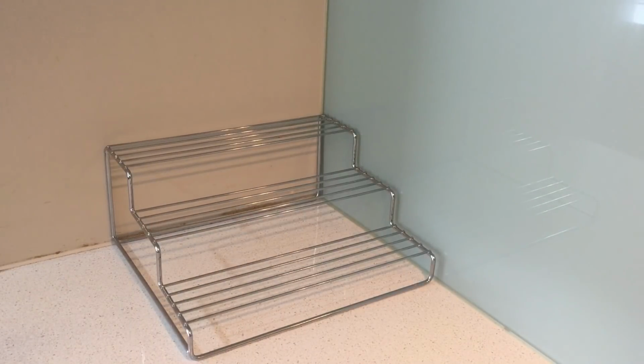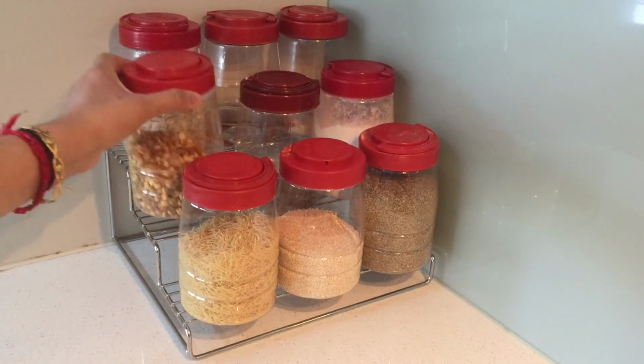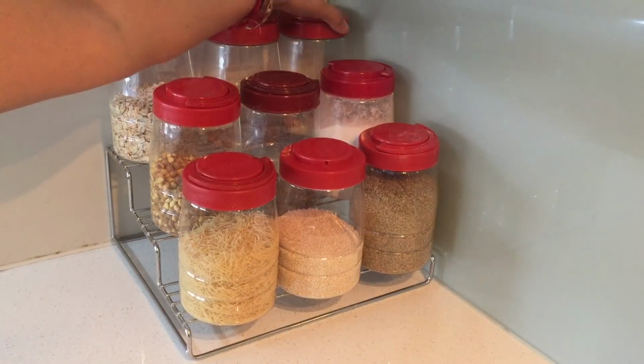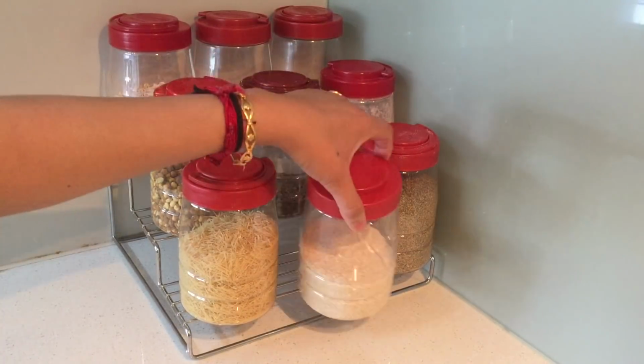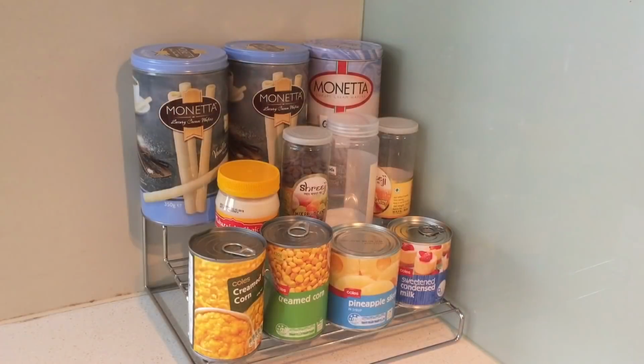These tiered shelves are a real space saver and look amazing in any kitchen. You can use them to store small containers. Every container is easily accessible and visible and will give a beautiful decor to your kitchen. You can also store different sized cups and glasses in these tiered shelves.